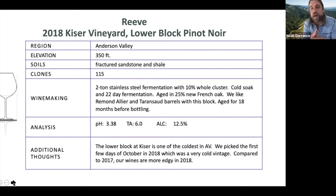But there's another block that we call the suitcase block that has some stuff that was brought over, not in a suitcase, but similarly, from Burgundy, so we bottle that separately. So really this wine is only the 115 clone.